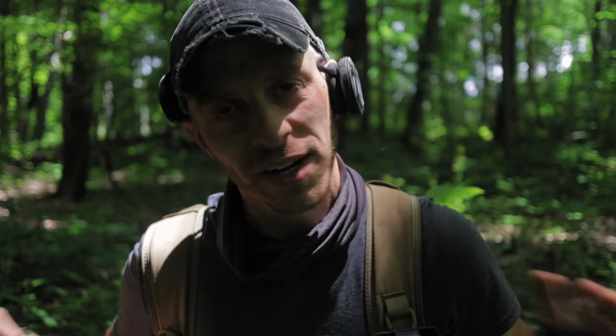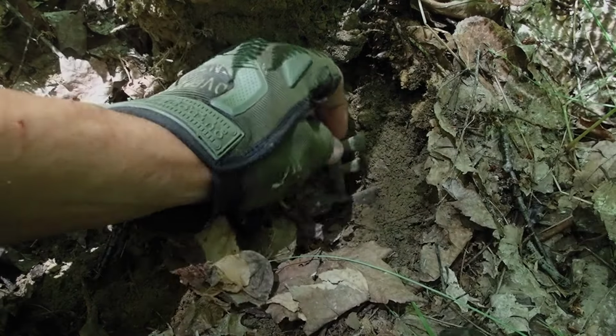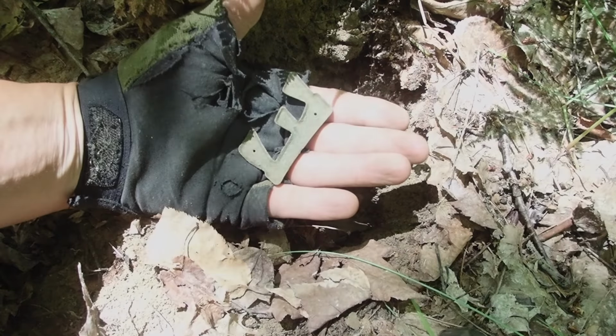Regardless, I just got a kind of a weird target. I dug it up and it's something that could be fairly modern or could be old as well. I'm on the fence. Maybe one of you will recognize this. Maybe you can see down in the hole. It is the letter E, made out of brass, 2 pinholes for where it would have been attached to.